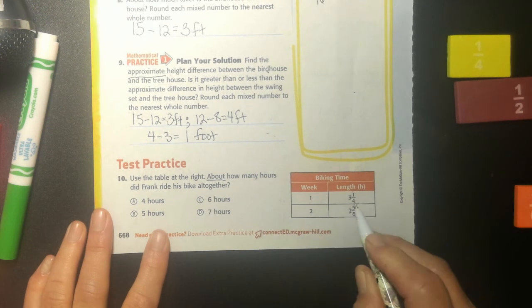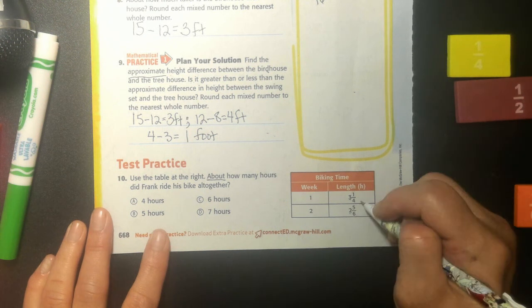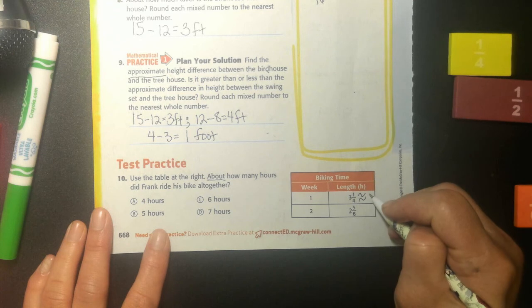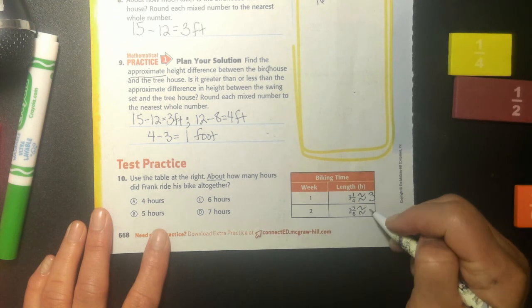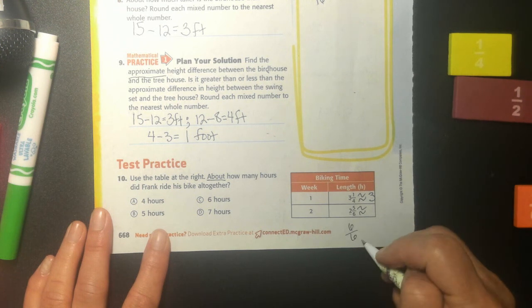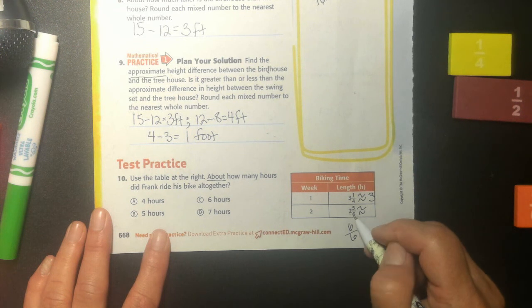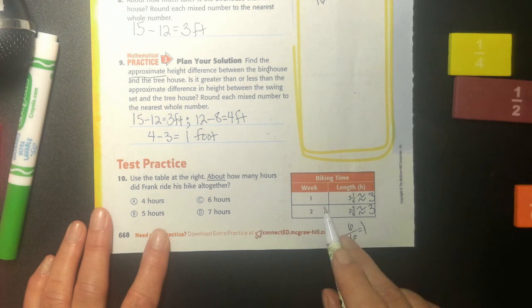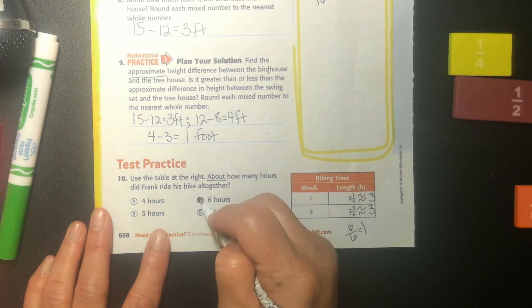Right, so I want to see, is this closer to 3 or to 4? Well, I see that 1/4 is less than 1/2. So 3 1/4 is closer to 3. 5/6, right? 5/6 is almost 6 out of 6. It's just one little unit fraction away from being one whole number. So 2 and 5/6, I'm going to say that's closer to 3. So about how many did he ride altogether? 3 plus 3 is 6.